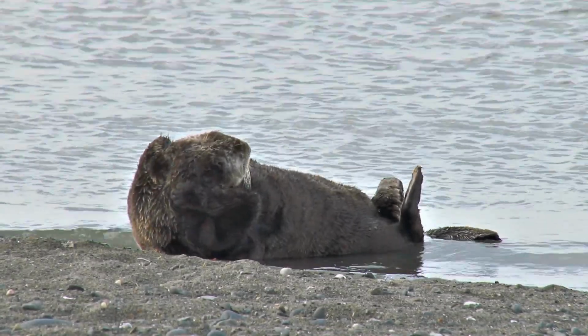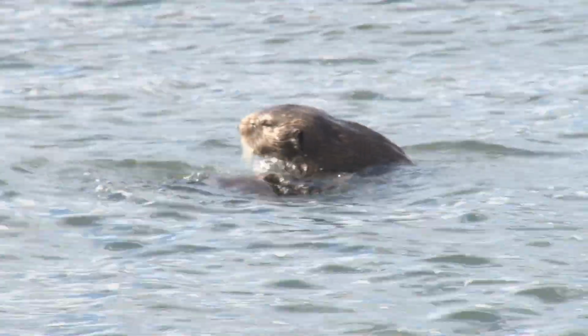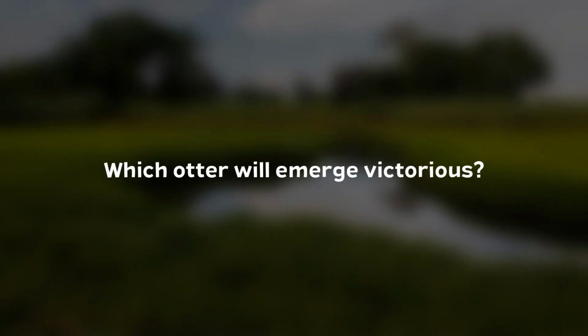So, depending on the species of otter, they may live a balanced life between water and land, or they may spend far more time in the water. Either way, all otters are extremely capable in the water, but what we are hoping to find out today is which otter is more capable than the other. Which otter will emerge victorious?